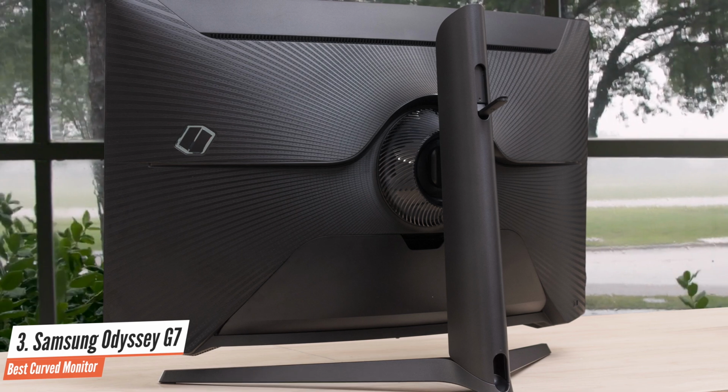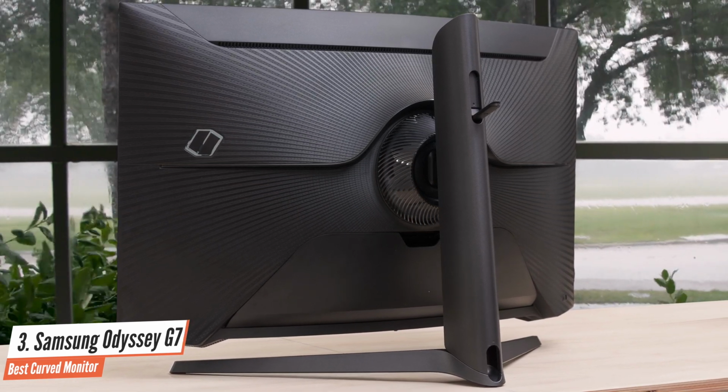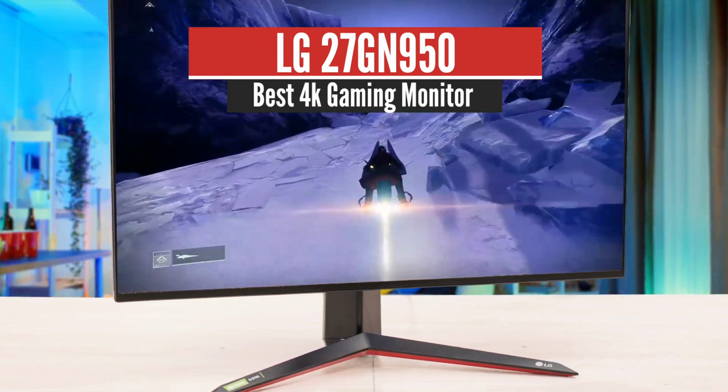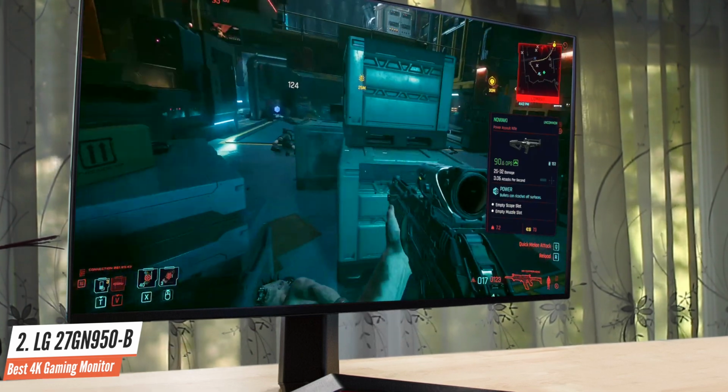VA is absolutely back as a contender for high-end gaming displays, and we're excited to see where this goes. Number 2. LG 27GN950B, Best 4K Gaming Monitor. The LG 27GN950B is a great 4K gaming monitor.